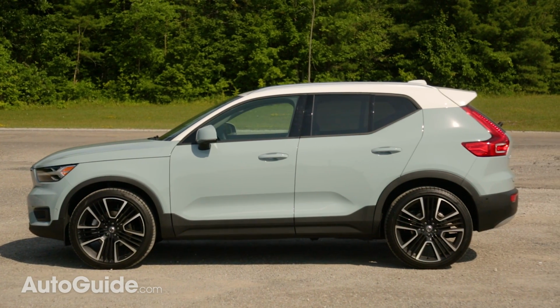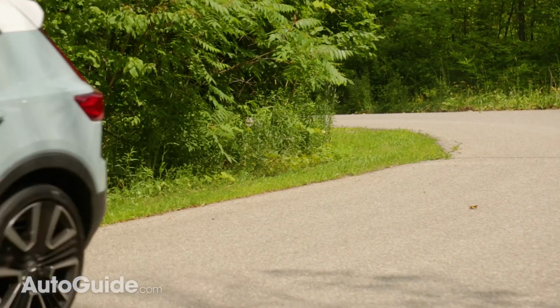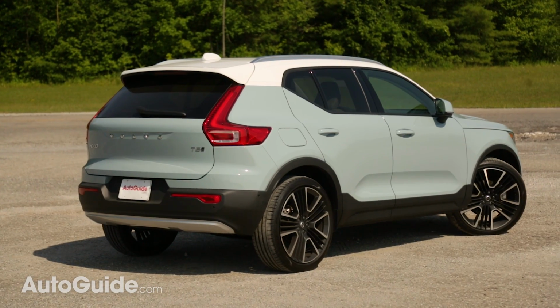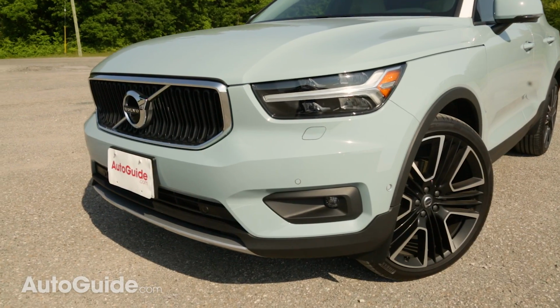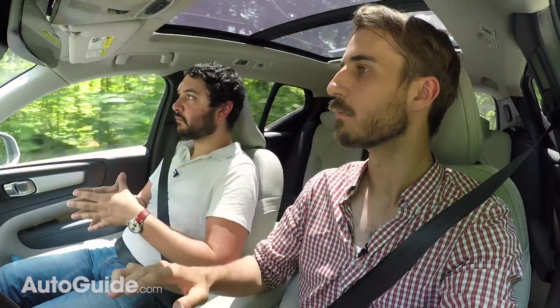It's really soft riding, which is nice. And how did they manage to do that despite 21-inch wheels on this thing? That's incredible. This thing has stonking big wheels, and normally that's a recipe for a crashy ride, but we just went over the same bump that we did in the X1, and you don't hear much at all. No, it's comfortable. It's really well sorted out in terms of ride quality.